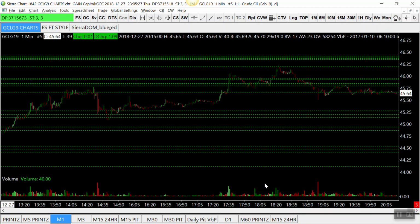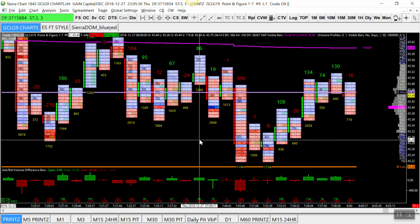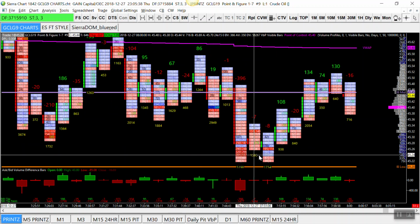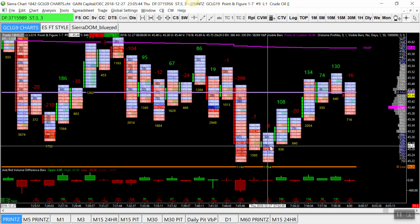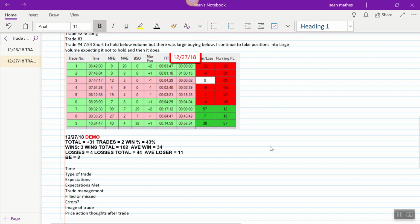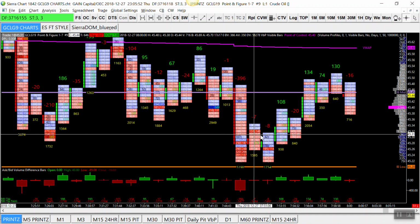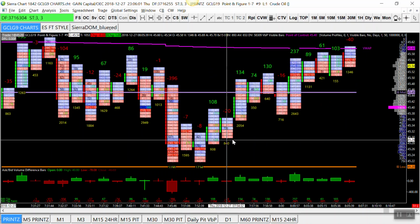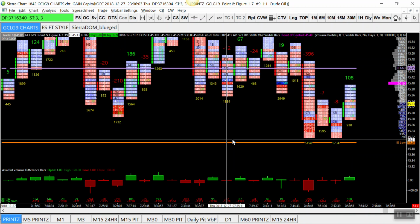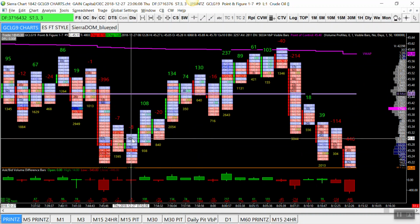747 would be, let's look on the footprint here. That's about right here. So this looks like it actually was a decent trade. I looked for, so we can see this absorption area here. 746 to take a, so right in here somehow I still took an 8 tick loss, and I was only in it for a minute, which unfortunately looks like that would have been a decent trade.